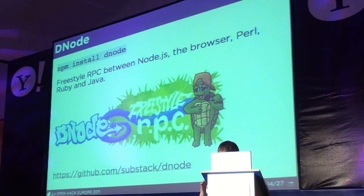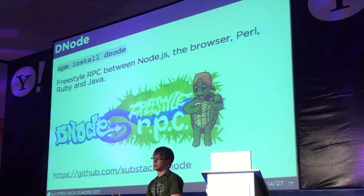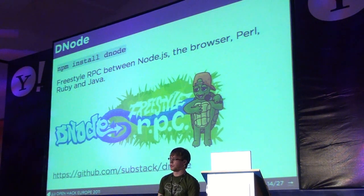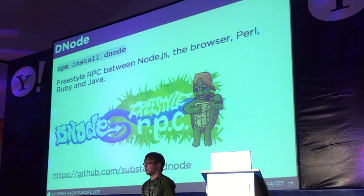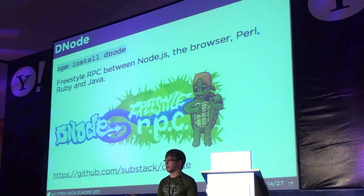Right, so taking that further, what if you don't want to just talk to the browser? What if you want to talk to another Node process? What if you want to talk to your Java application, right? Something that's really cool about using Node in a hack is that you don't have to just learn Node.js and everything in Node.js, right? You can use other things as well. You can communicate over HTTP, TCP, whatever, there's a lot of things you can do.